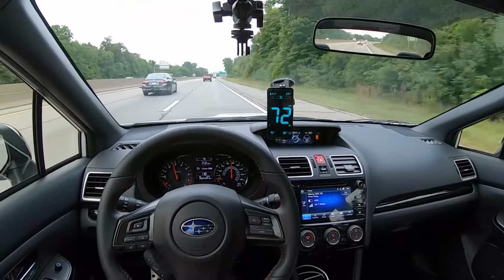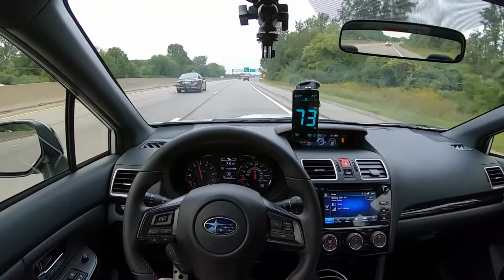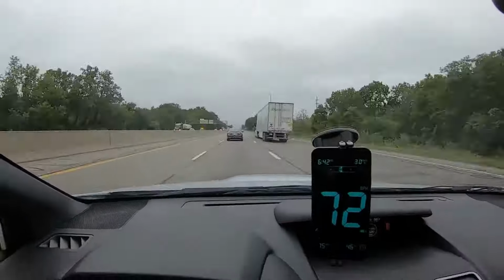As you can hear, there's a decent amount of road noise and some engine noise as well up here at highway speeds, but we will test on and catch up with you at the end of the test.